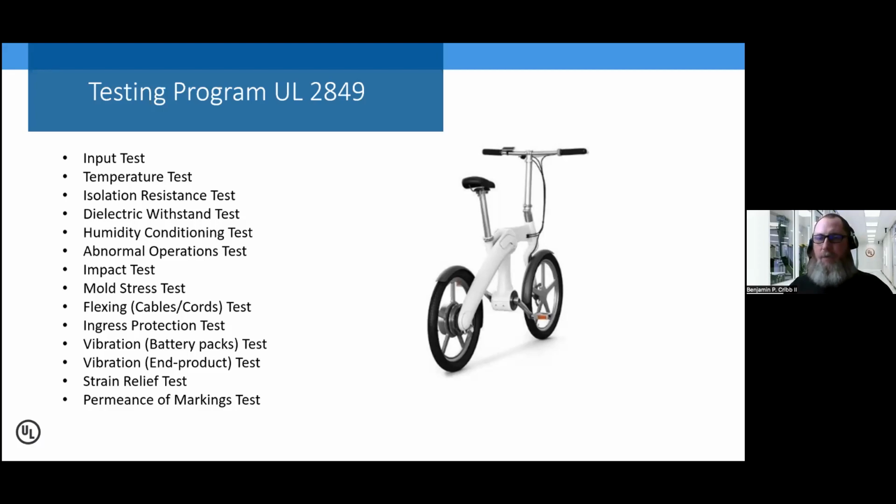If there is an impact, which would simulate an e-bike falling or dropping, is that going to create a hazardous situation? Do the polymeric materials that are used in forming certain parts of the e-bike, if they have mold stresses that release over time based on increased heat in that area, does it create a hazardous situation, or is it a robust enough design that there are no stresses that would cause issues? Again, ingress protection, looking at where water can come in contact with various components. Is it safe or is it not safe? Is it allowed by the standard or not?